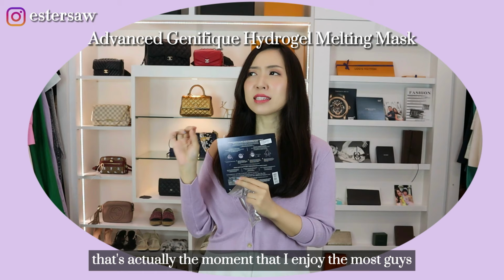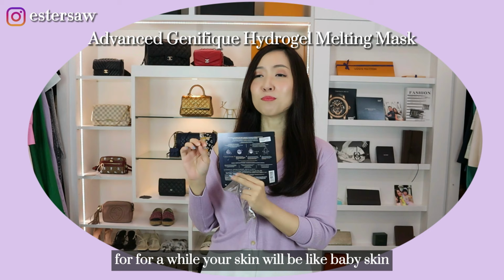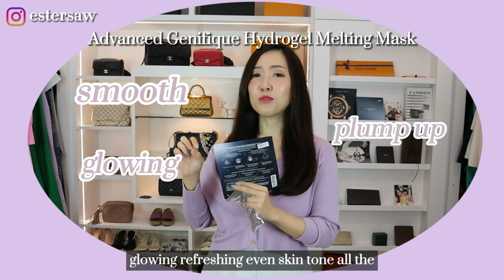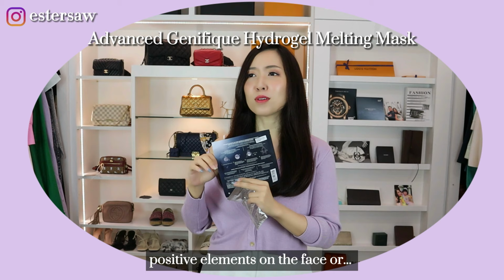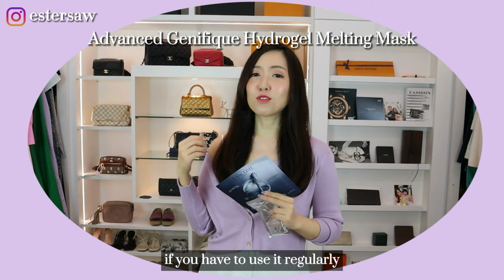After you apply this mask, at least for a while, your skin will be like baby skin: very smooth, very plump, glowing, refreshing, with an even skin tone. All the positive elements you want to achieve, you could achieve with this one piece of mask. I always enjoy that moment, guys. But of course, if you want to maintain it, you will have to use it regularly.